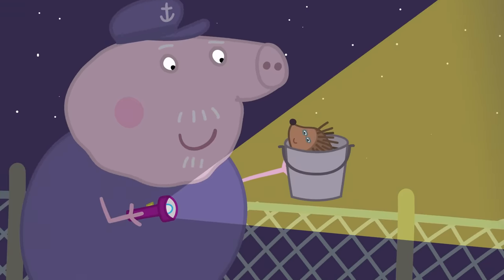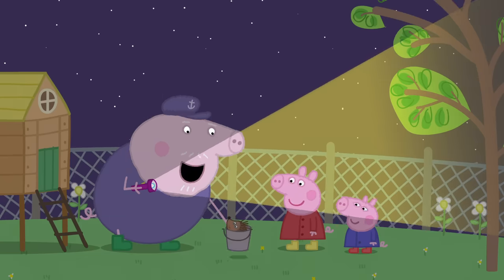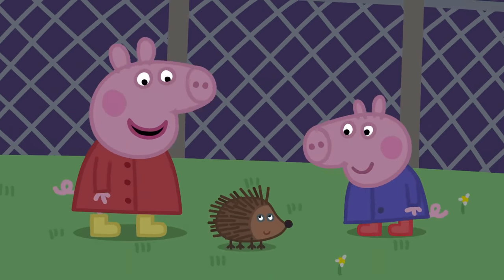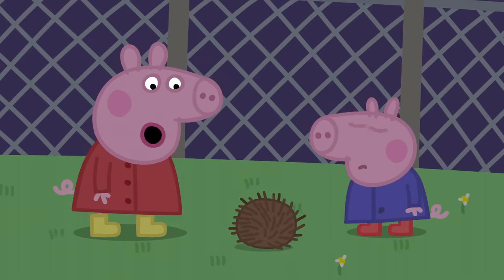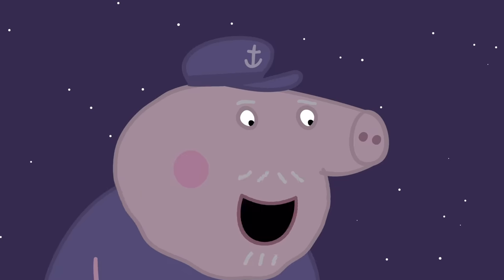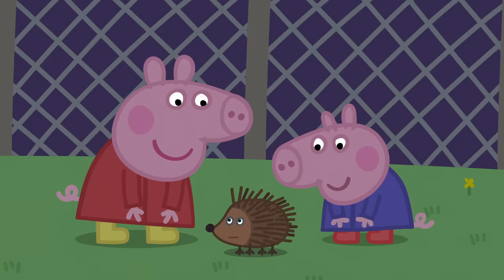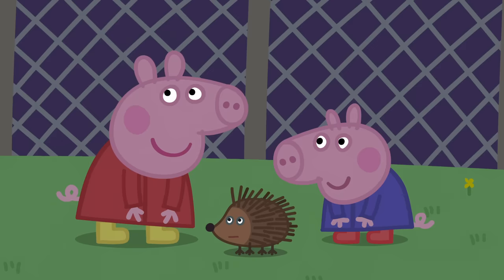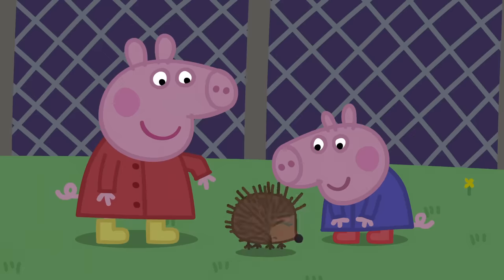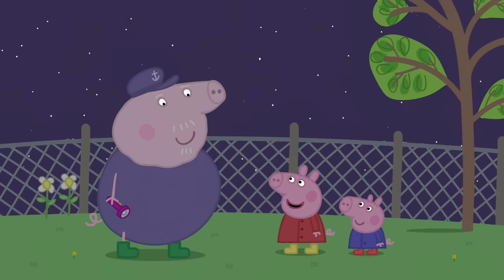Oh, hello. Grandpa, there's a little animal in your bucket. Ha-ha, yes, it's a hedgehog. They like to eat slugs and snails. Hello, hedgehog. Oh, he's rolled into a ball. Yes, Peppa. He is very shy. Come out, Mr. Hedgehog. Don't be scared. I like hedgehogs. They are very good at keeping slugs and snails off my lovely lettuce. Bye-bye, hedgehog. Are there any more night animals, Grandpa?